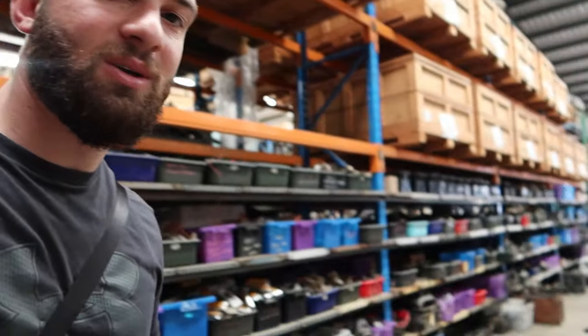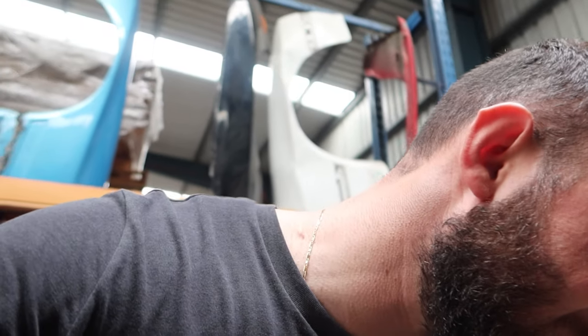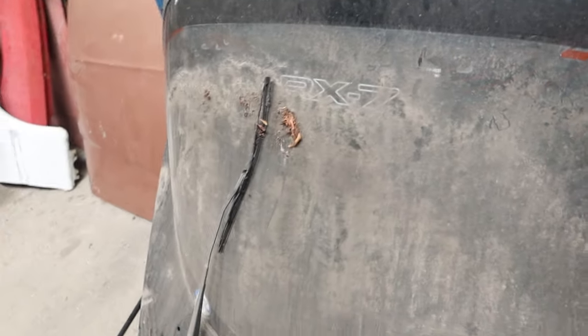And we're looking hard for those RX7 parts. Look at this. All diffs for FDs. Crazy, crazy. Actually, that's RX2 there. Actually, I don't even know if these are for FDs. I think the FD ones actually sold. What is that? Yep, they're not FD ones. The FD ones have been sold. All these hatches.